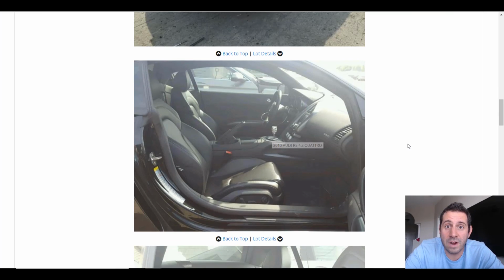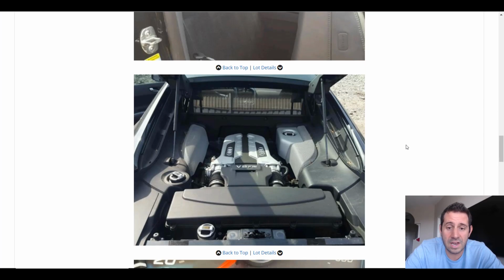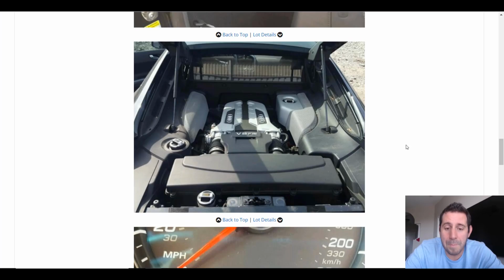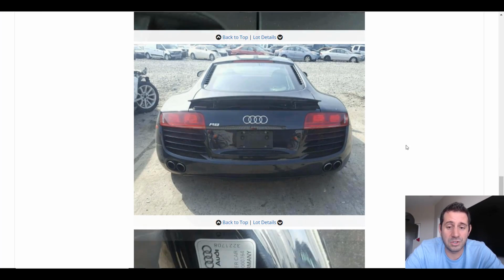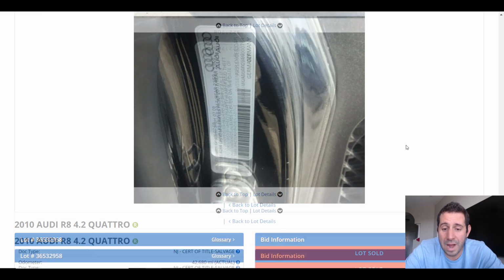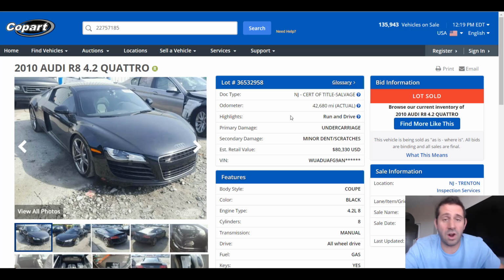This car has the rare 6-speed manual transmission. The interior looks great. The engine compartment looks mint. 42,000 miles on the odometer. There's no body damage, at least no major body damage that we can see in any of these photos, and it even runs and drives, in stark contrast to the first listing for that Acura NSX.